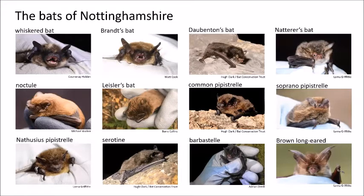a bit of a stronghold, but not this part of Nottinghamshire. More the traditional area, what we now know as Sherwood. We check the bat boxes at Center Parcs and Clumber Park and find lots of Leisler's bats there. So these are all the species we get. Serotine, in terms of a Nottinghamshire bat, is probably our rarest.